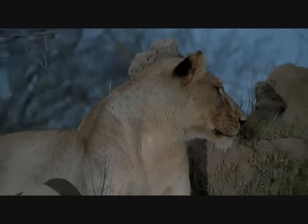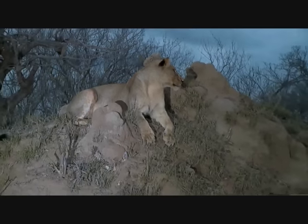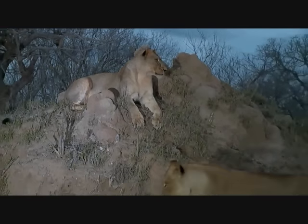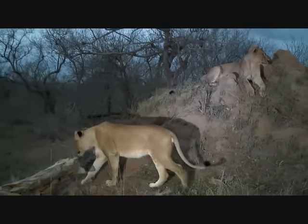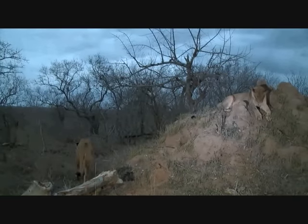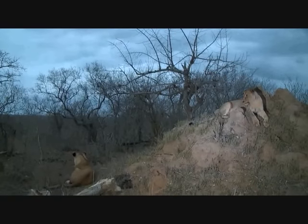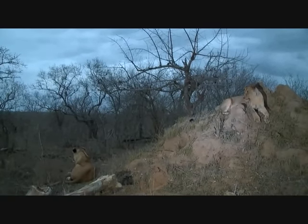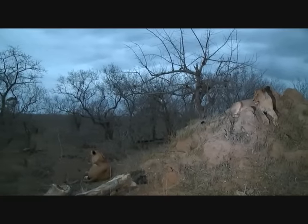Oh, big yawn. As I mentioned before, very often yawning like that is not necessarily a sign of tiredness. It can be an indication that the lions are about to get up and move. This one female's already come through. That was the female who was lying on the termite mound that we left. So these two are definitely taking a back seat when it comes to this buffalo hunt.